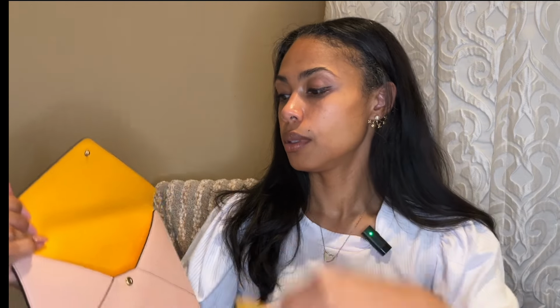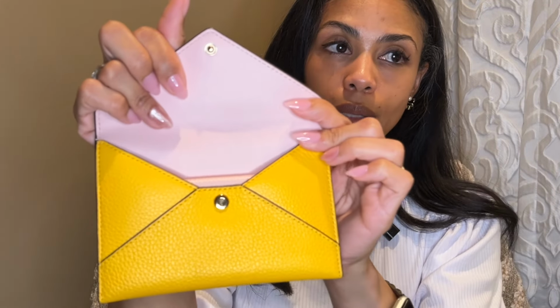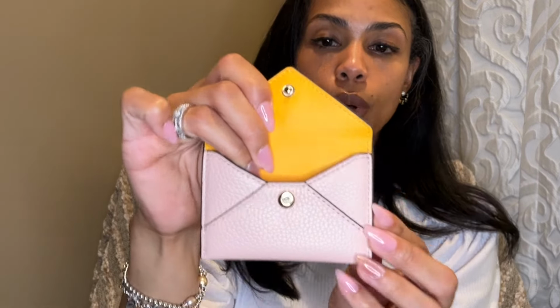So you have the large one, which is pink with a lovely orange yellow interior, a lovely pop of color on the inside. And then we have the medium size, again, perfect for passports. And that one is yellow on the outside, so the colors are inverted with this one. Pink on the inside, orange yellow on the outside, and then you have the baby one on the inside. And again, this is the one that I would use for cash or cards.